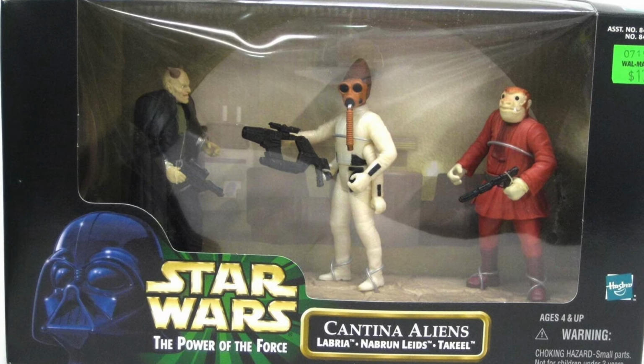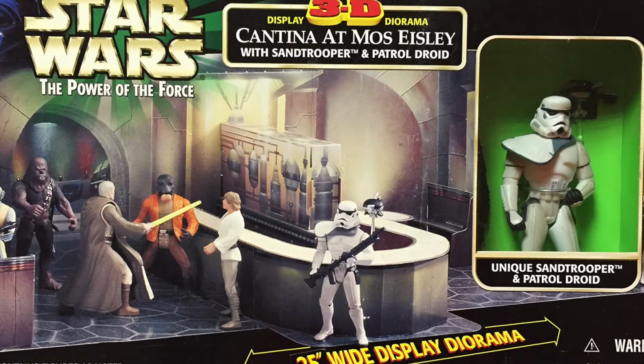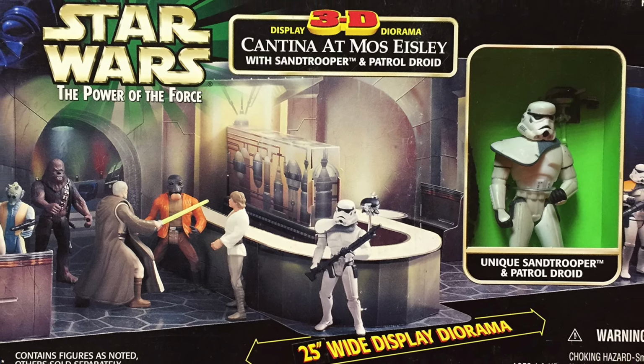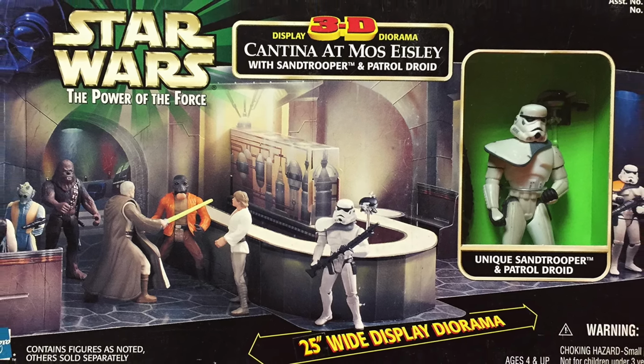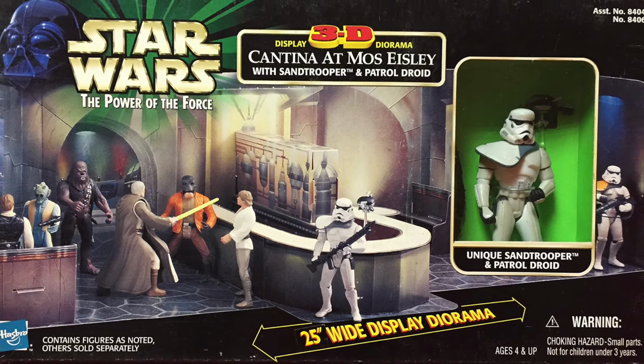Does that count as a playset? I don't know. I mean, from a certain point of view. Then, of course, there was the infamous cardboard Cantina. I mentioned this earlier, that maybe it was replicating the original vintage one. But man, I can't tell you, this was one of those toys I just despised.